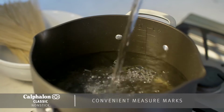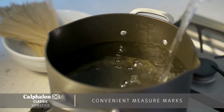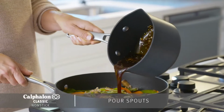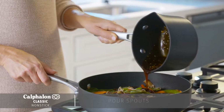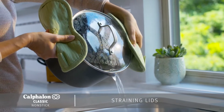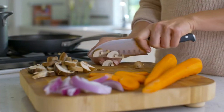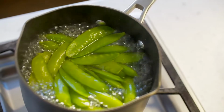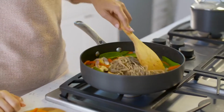Plus, there are these convenient and time-saving features, like measure marks on the inside of pans, built-in pour spouts that help eliminate messes when transferring liquids, convenient straining lids, which means there will be less to clean up during meal prep. I'm hosting tonight, so I'm making an Asian stir fry. With cookware like this, it's so easy to create delicious meals.